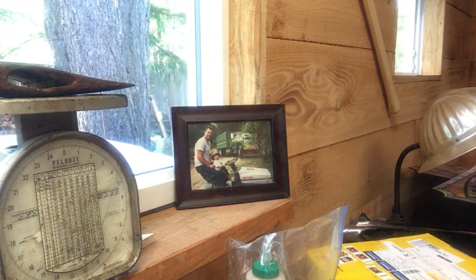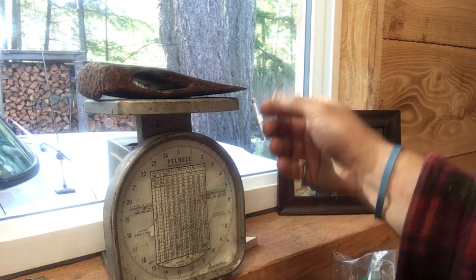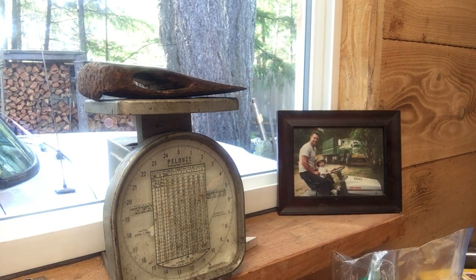Ooh, we were both way off. It's a 4-pound head, friends. I should have gone with my gut instinct. Wow, that one took me by surprise. That's 4 1/4 pound. Yeah, the scale is off a little bit. Not much.